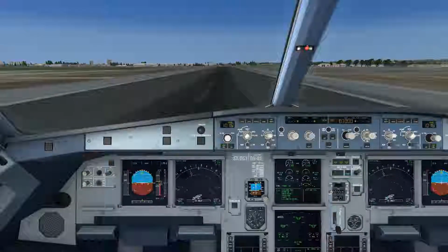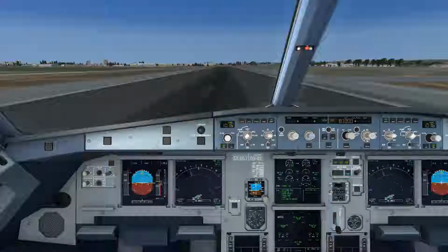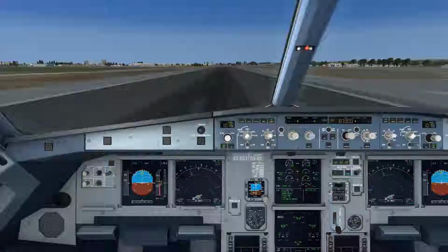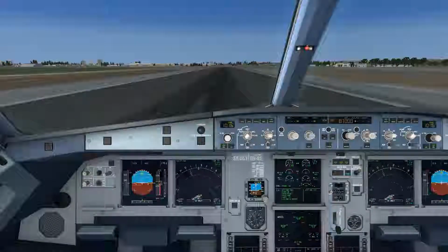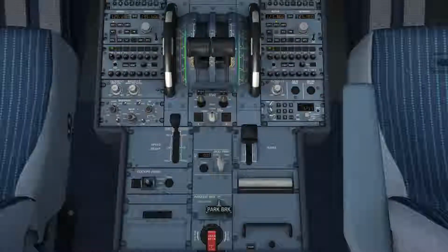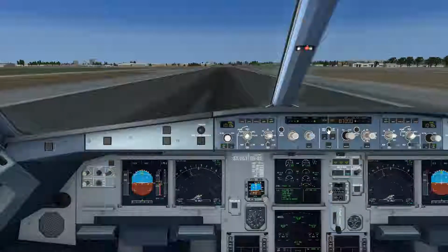Before takeoff checklist, below the line. Cabin crew, advised. TCAS, TA. Engine mode selector, normal. PAX, on. Okay, before takeoff checklist is complete.